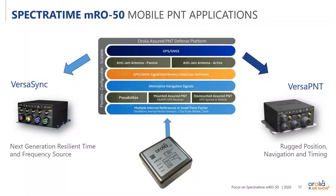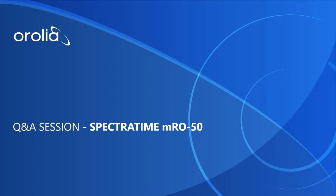Lastly, I'll show you some applications. As I mentioned early on, Arolia is a leader in resilient PNT. We make several PNT products. Here's an example of two of them, the VersaSync and the VersaPNT. These are rugged, airborne devices to give you PNT, or time and frequency. They are excellent sources that we combine with many other technologies to give you that resiliency, and the mRO-50 fits right into these products. So with that, Sophie, I'll turn it back to you, and we'll have a question and answer period.